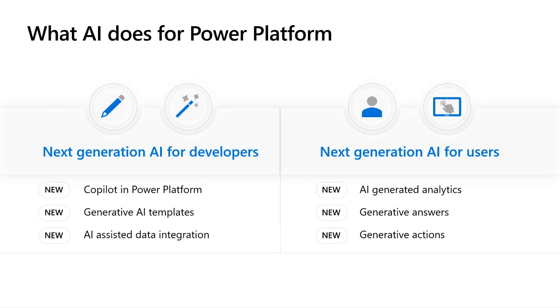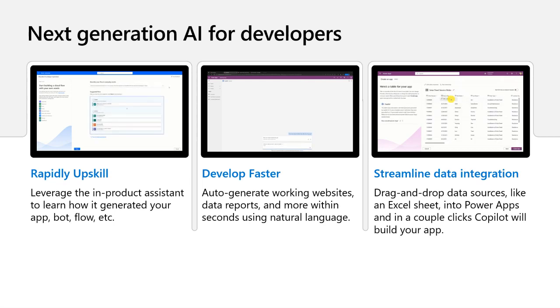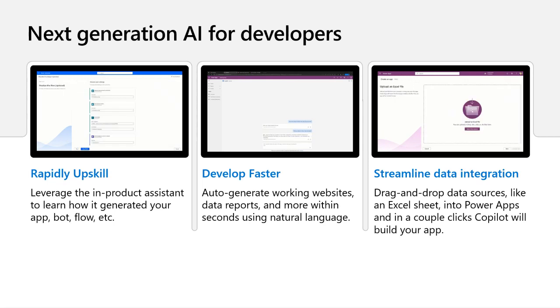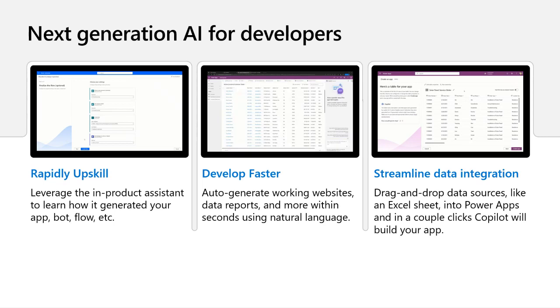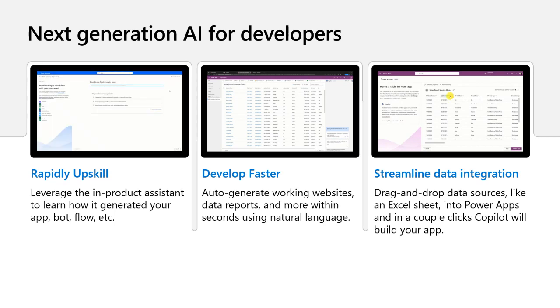perspective. And we start looking at, what does this next generation look like for AI developers? On the left, you can see what we call rapid upskilling. If you can imagine going into an assistant that's going to learn from applications you've built before and generate an app for you, generate a bot for you, generate a Power Automate flow for you in an automated way. So you don't have to spend the next 3 or 4 hours doing it. You can spend the next 3 or 4 minutes, QA it, and then make it go live.